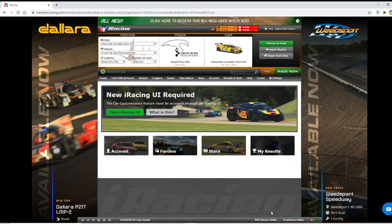Also, iRacing, what did you do with the... You can't even change the paint of it. It's kind of dumb. I wanted to see what the schemes were like for the C8R and the Dallara, but they changed up the whole customization to only the UI. You can't even see what it is.